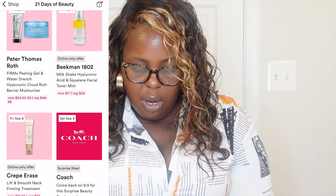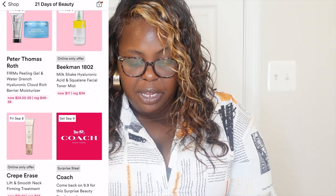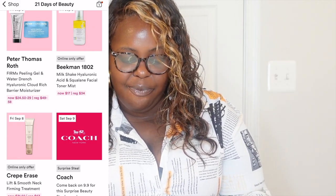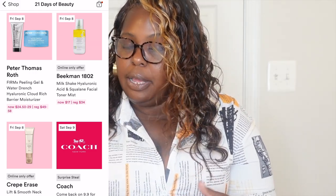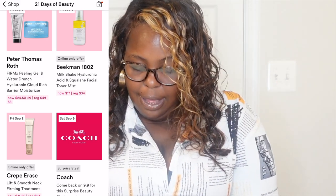Also on Friday, September the 8th, you guys, an online only offer, Lift and Smooth Neck Firming Treatment from Crepe Erase. Now, y'all let me know in the comments before Friday come, friend. Is this Crepe Erase going to firm like the Peter Thomas Roth firmed that lady's eye? Let me know if the Crepe Erase is going to firm. If it's going to firm the same, then I'm going to buy it. But if not, then I'm going to put it to the side. Regular price is $63. It will now be on sale for $31.50. I'm serious about that Peter Thomas Roth, child. I can't hold you.